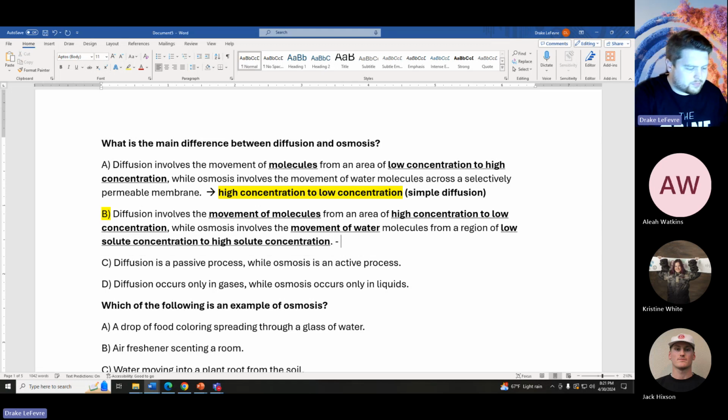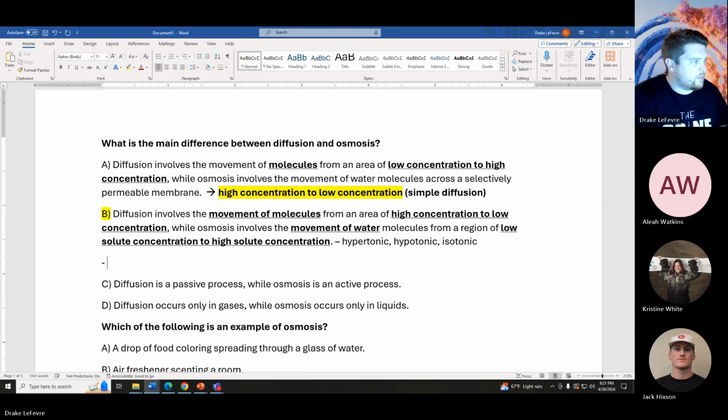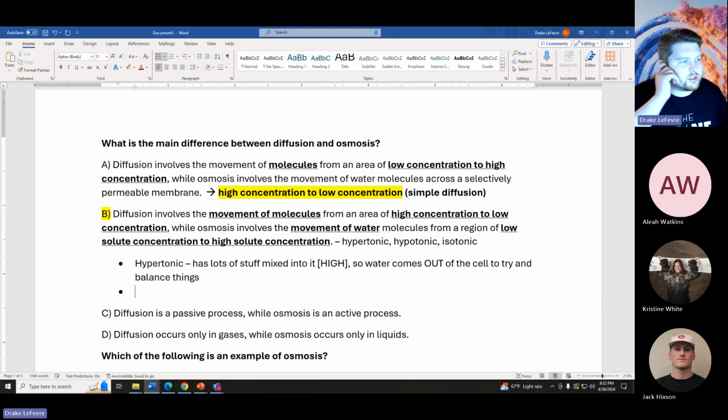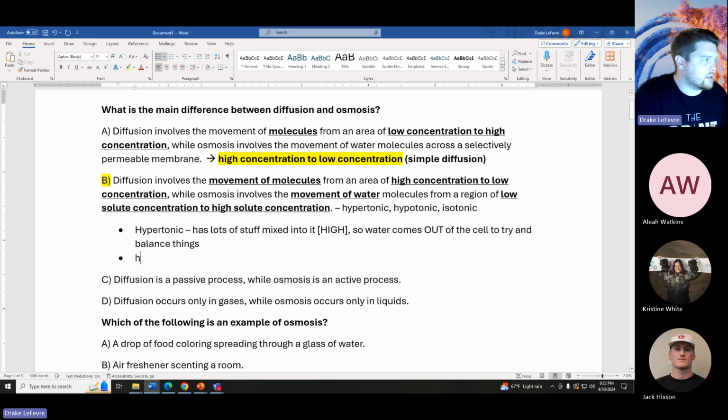If you remember, we talked about last week the hypertonic, hypotonic, and isotonic solutions, and how in each of these different solutions, for example hypertonic, hypertonic has lots of stuff mixed into it. So that is our high concentration. So water comes out of the cell to try and balance things. Remember, the whole point of physiology is to try and find balance.